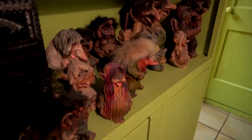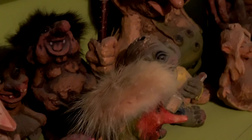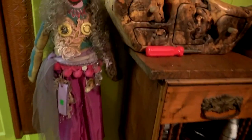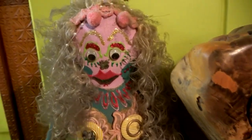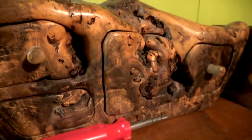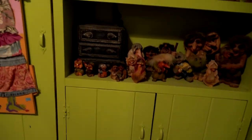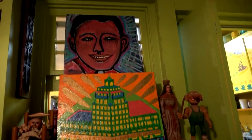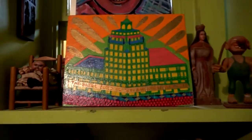I like your troll collection. Oh, yeah, they're great. I've got one of those. I think it was from Norway. Yeah, these are from Norway. Get this little dude. When we lived in Baltimore, I worked for a ballet company as a costumer. And there was a fire. Everything burnt. And in order to get insurance, they had to throw everything out. So I gathered a lot of fabrics, and that's what this guy came from.